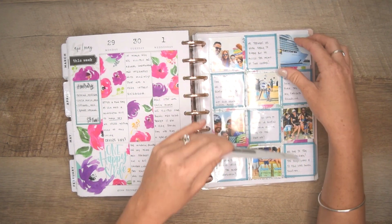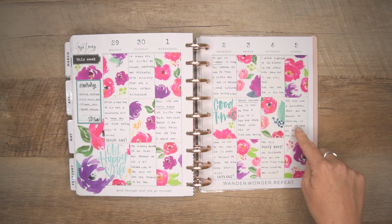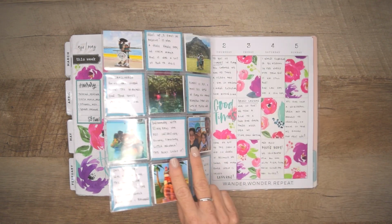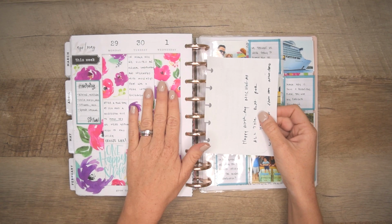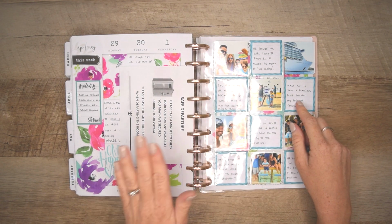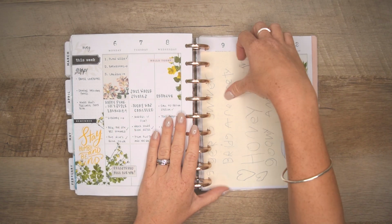And then here is the week that we went on our cruise, and I decided to do a journaling spread and did the checkered spread. And then I made this little memory board with pictures and little journaling from our trip, because we did take a family cruise this week. And then here's just a little note that our server left to Nico for his birthday, so I just punched it and added it into the week.